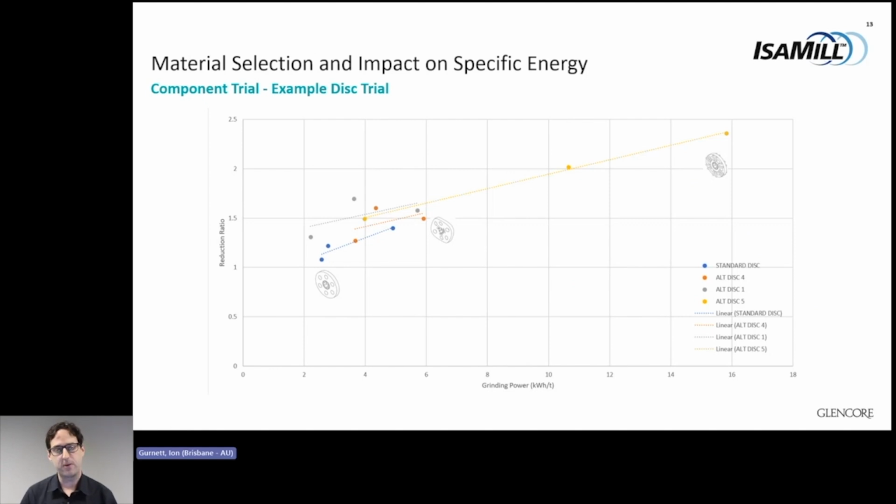Since feed is variable on most plants, you can't exactly look at the same F80s for each test and determine your specific energy. So what you can do is look at the upgrade. So what your feed is, your P80, and then you can measure the difference, and that gives you your relative upgrade for different speeds and media loadings.